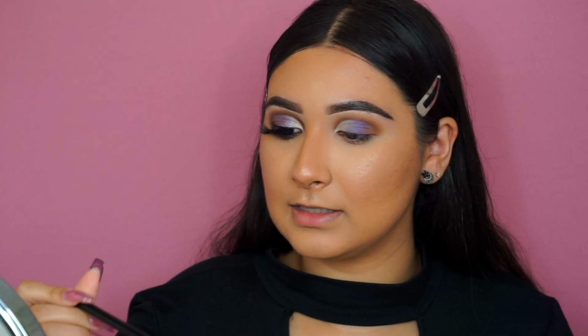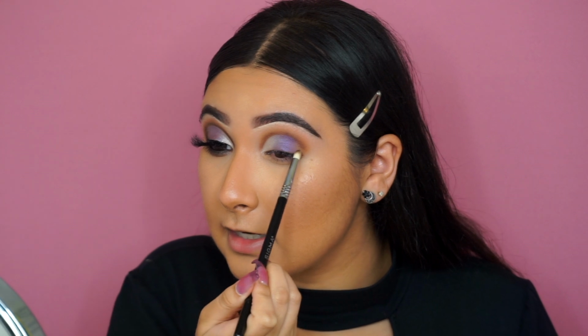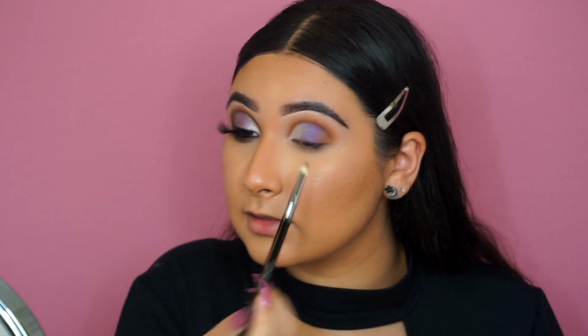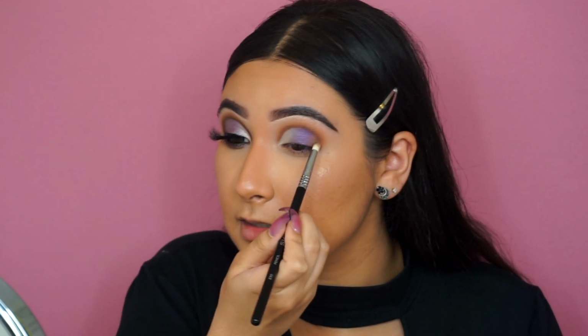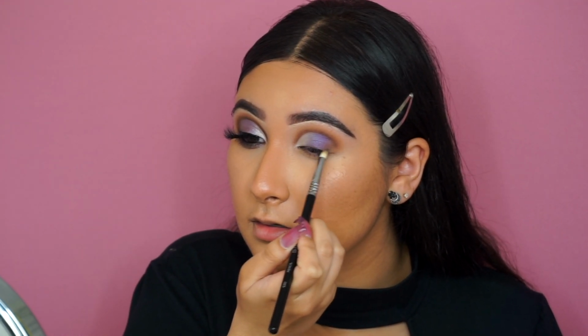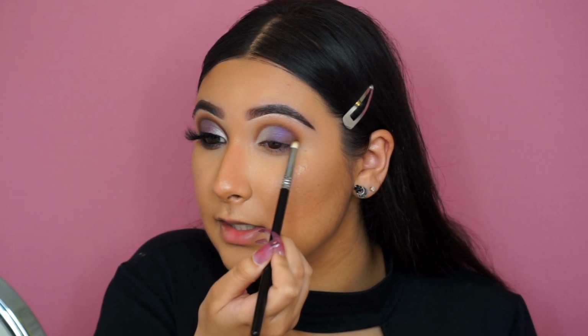I'm going to take a Sigma E30 pencil brush, and I'm going to take that same shade Reggaetonera, and I'm going to start diagonally shading that in to this eye right here. And that kind of ties everything together here.